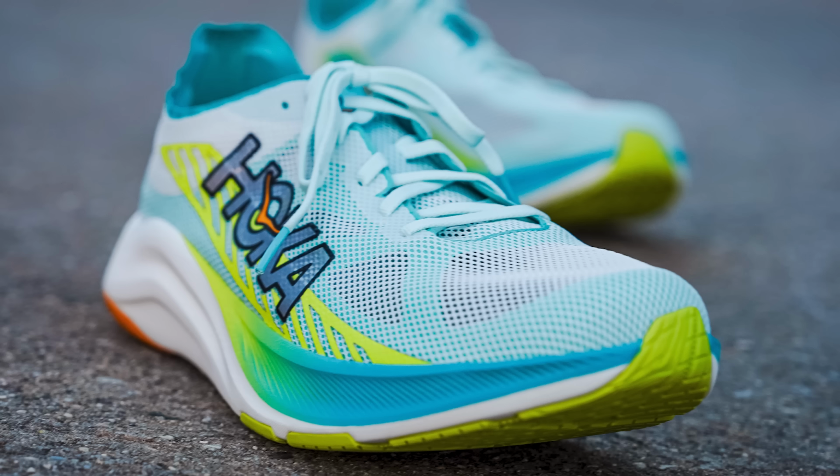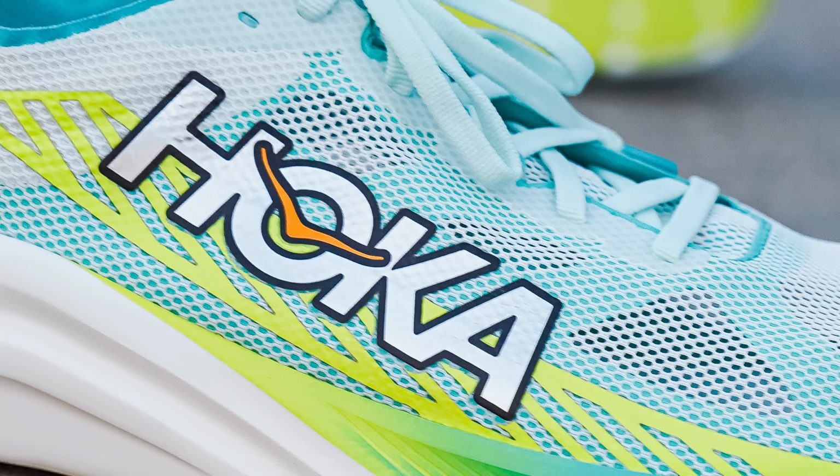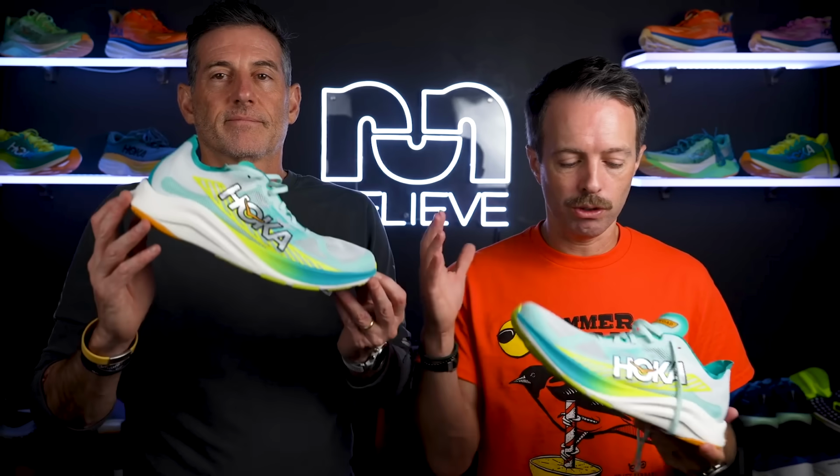I think for $160, this is a great option. Yeah, and it still has some rigidity off the toe, so even though it doesn't have a plate, you're not missing that pop coming off the step. So I think it's a really good option for people who don't want to spend $250 on a shoe. It is $90 less than the Rocket X2. It really does disappear on the foot too. It's super lightweight, so just a really nice racing shoe for sure.